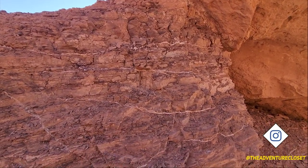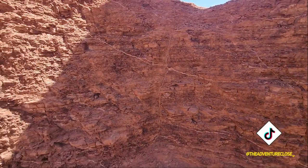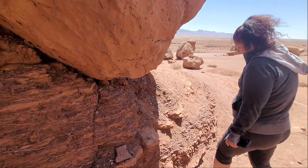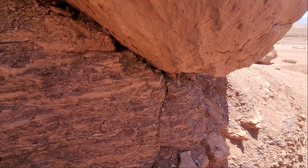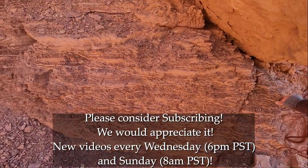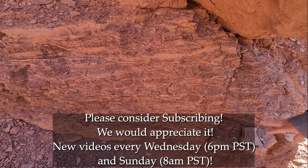The layers of quartzite. What? What is it? I think it's just sandstone. The white? The white layers? Oh. I thought you were talking about this stuff. Huh. Yeah, that's like some sort of silica.